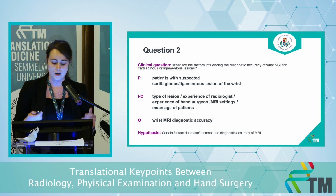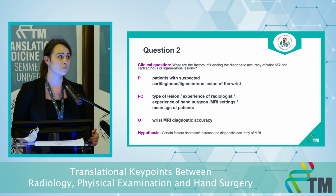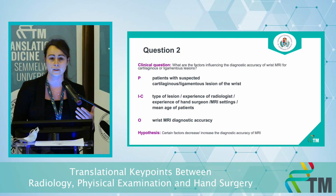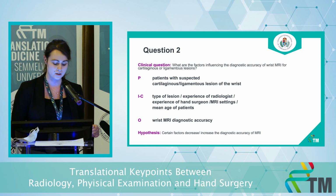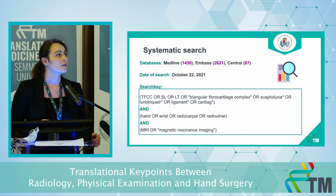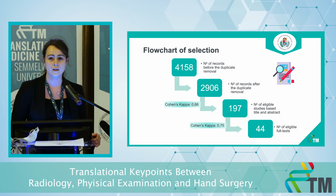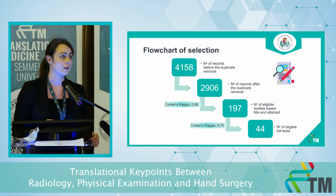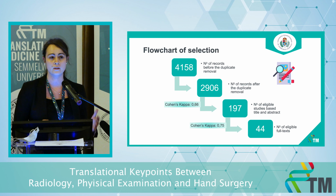This is why we would also like to examine the factors that might have an effect on the sensitivity and specificity, because we believe that if we could apply these factors in the everyday clinical care, we could increase the sensitivity and specificity. We have conducted the systematic research in October. We found a bit more than 4,000 articles, and out of this pool, we selected 44 as eligible full text, and currently we are working on the data extraction.